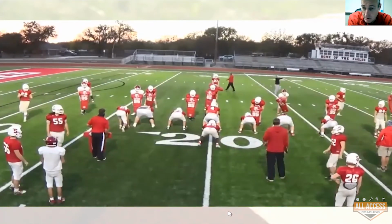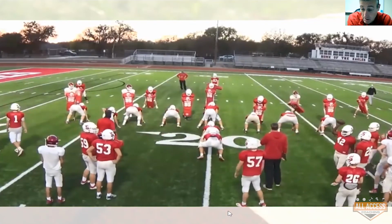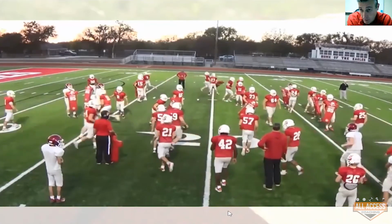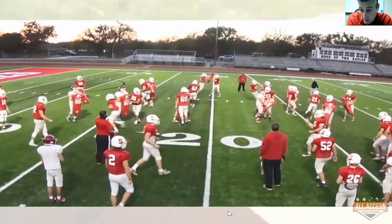Number twos, you better get up there. As soon as that ball crosses the line of scrimmage, you should be up there. Now ones, get up there. Here you go, you're running the other trap. Twos, get up there, the ball has crossed the line of scrimmage. Your turn. Go. Ones, get up there, it'll be your turn. I'll run it again.